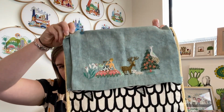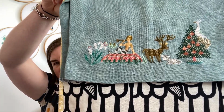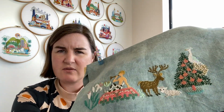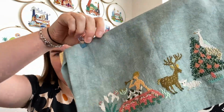So this is now a picture of where I was when I filmed last time, and this is where I'm at now. I'm stitching this one on a 32 count Fox and Rabbit Eucalyptus linen, and I had someone message me about the color of the fabric. I don't know if it's coming out right, but it's a really beautiful bluey gray type color. It's really hard to photograph, so I think that's showing all right. Yeah, so that's where I'm at now.